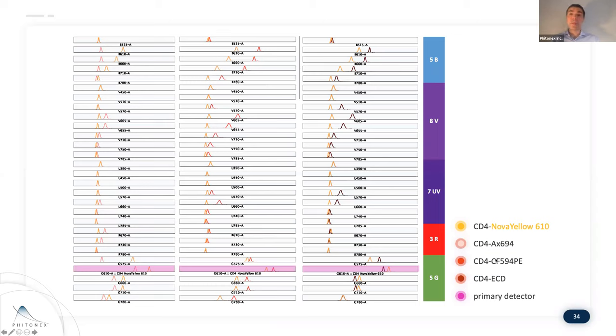Nova Yellow 610 was compared on an apples-to-apples basis to Alexa 694, PF-CF584, which is also known as a PE Dazzle, and this ECD dye from Beckman. And I think we got some really amazing results, honestly, off this Nova Yellow 610, right? It was brighter than Alexa 694, it was brighter than the ECD dye, nearly as bright as this PE Dazzle dye. And yet if we focus in on what we're seeing off the violet, it's incredibly quiet in the violet, so it's contributing essentially zero spread there. And you can also see the cross excitation off the blue is quite a bit less than this PE Dazzle, right?